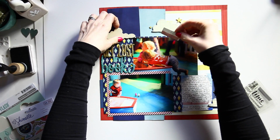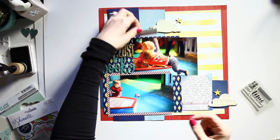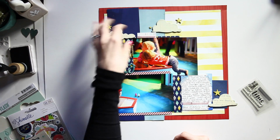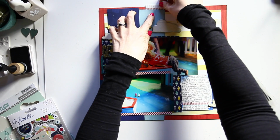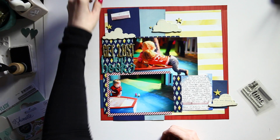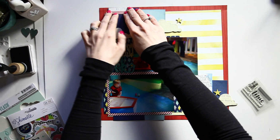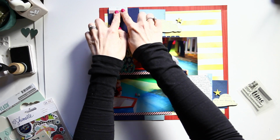Maybe it needs to sit behind something. I think that's too much. It breaks up this sky a little bit too much. So I could bring it right up to the top, but it's not really going to fit. What if I use it? Actually, okay. I like it along this top edge here. I'll run the date so it's right up at the top.